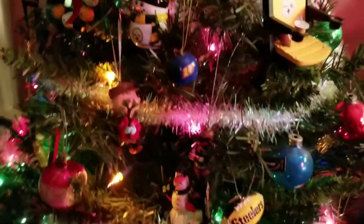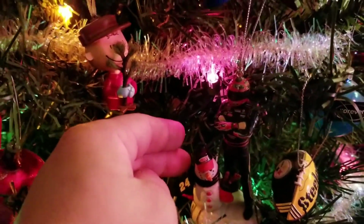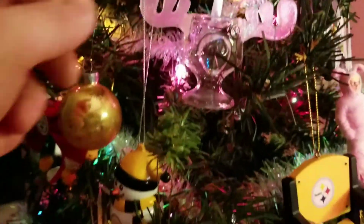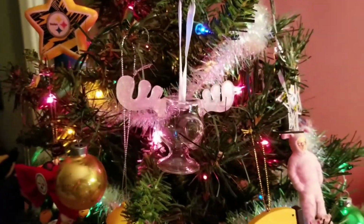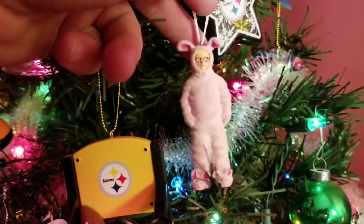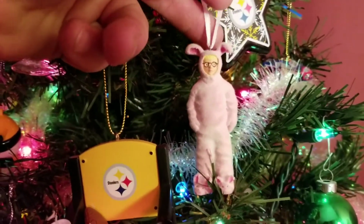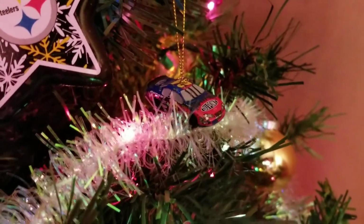They're literally all over. There's some Jeff Gordon ornaments on here too. I was a big fan of Jeff Gordon. And I know you saw it already. I have a little moose mug ornament. I also have the moose mug keychain hanging from the mirror in my car. Here's Ralphie, the Pink Nightmare. I love it. Little Jeff Gordon car there.